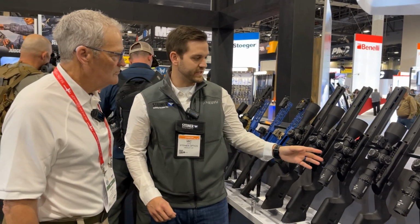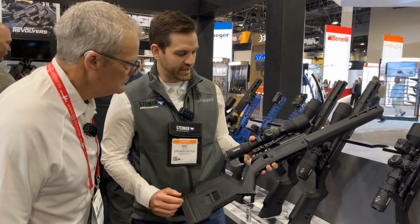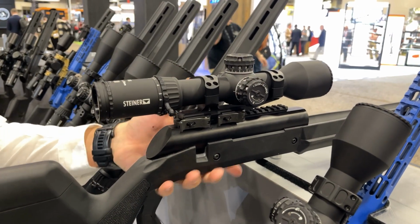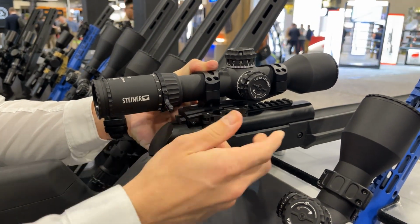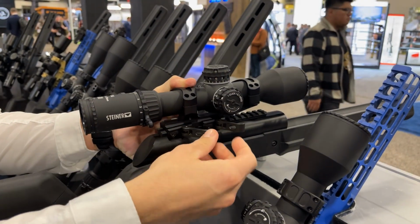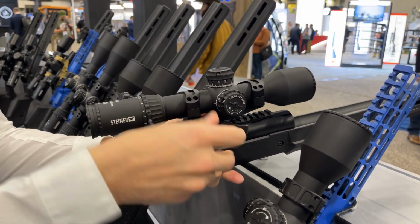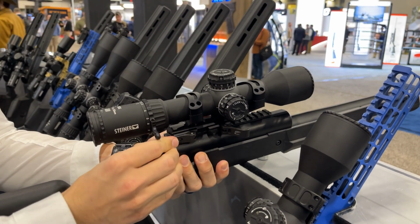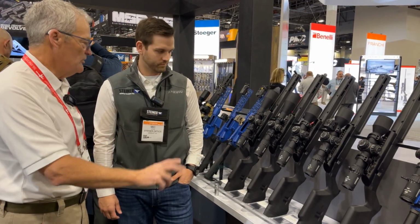Paired with these, we also released our new QD mount, as you can see here, mounted on this one. So nice, quick detach if you wanted to run this on another gun, or swap it with anything else. It's quick and easy to do so. I think one of the very cool features is for magnification. When you're wearing gloves, whatever that situation is, you've got a thumb lever, which is really unique.